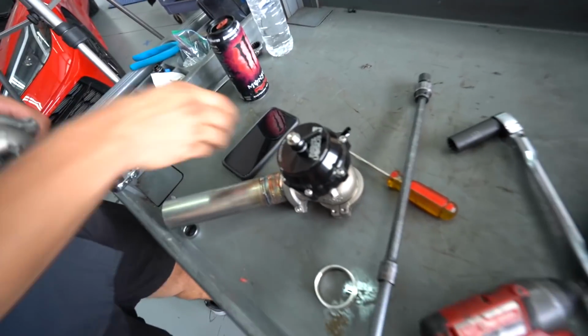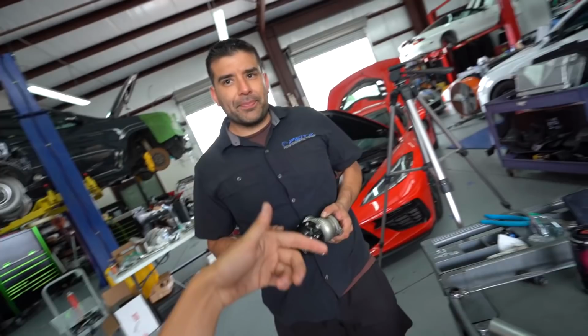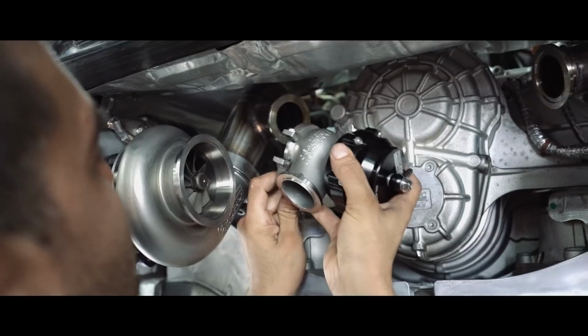Now for the part that's gonna make the fun turbo noises. And right now they're dumped, but we're talking about doing an additional one for recirc. Yeah. We may run recirc on my car, but right now we're just gonna dump it because race car. Because race car.